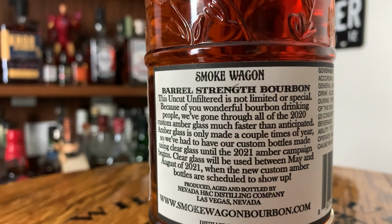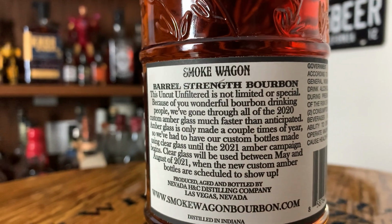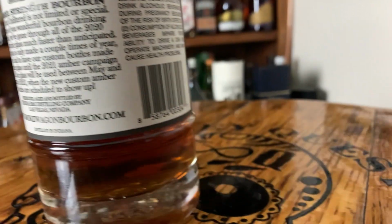Wow. For that high ABV, you can surely drink this neat with no water. No problem. Yeah, it is hot, but it's not like some other ones where you're just like, ah. No, this is pretty good. Viscous in the mouth, just as well as on the glass. Those legs coming down super slow. Non-chill filtered does the trick right there. That sure hits the spot, guys.